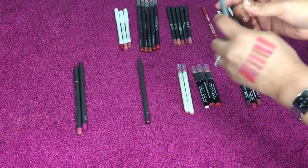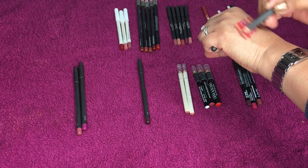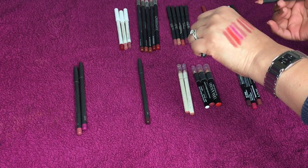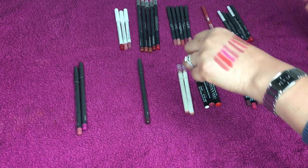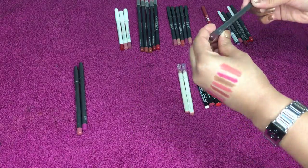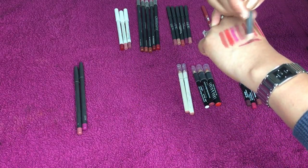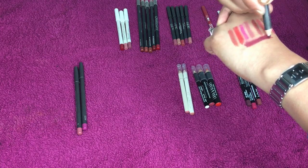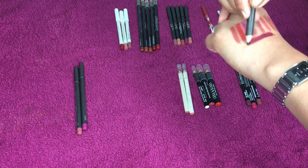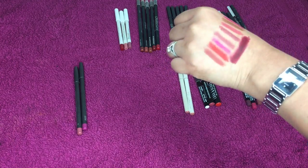Then we have Chicory, which again I haven't really reached out for that much, so maybe I'll get rid of this one, purely because I don't really use it that much. And then we have Vino, which I do keep because it's a lot deeper, so for those who like their deep plummy sort of deep red colours, I tend to use this one.